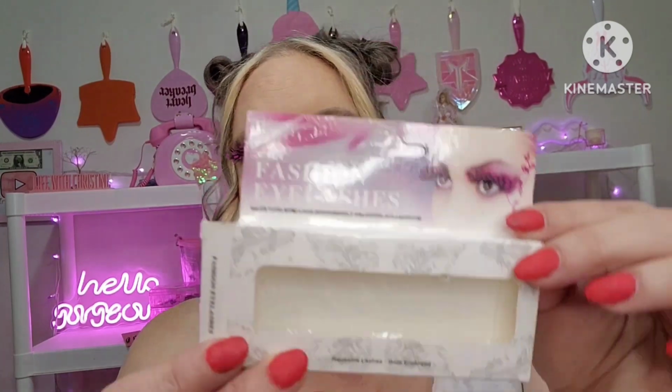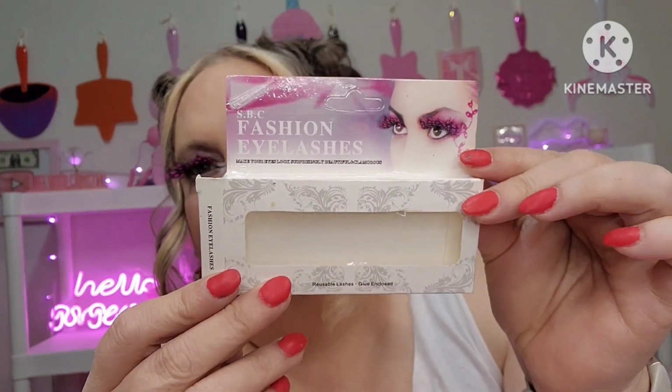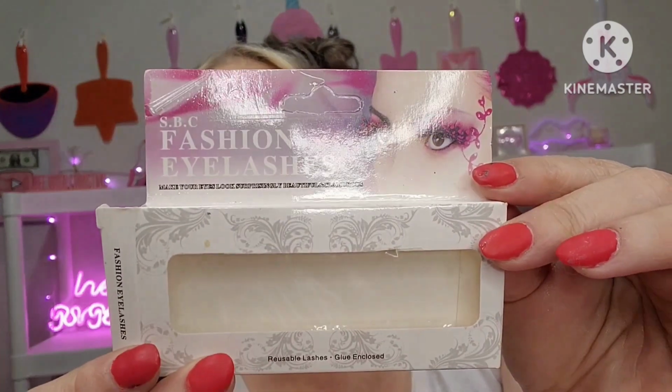And the eyelashes I got from Amazon. They were actually sent to me a couple of years ago. But I only used them like once. And that was to do a makeup look for the review. But there she is. What do y'all think?